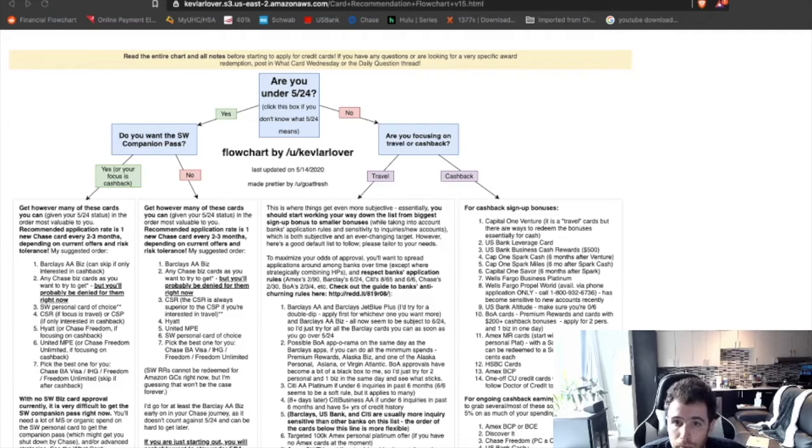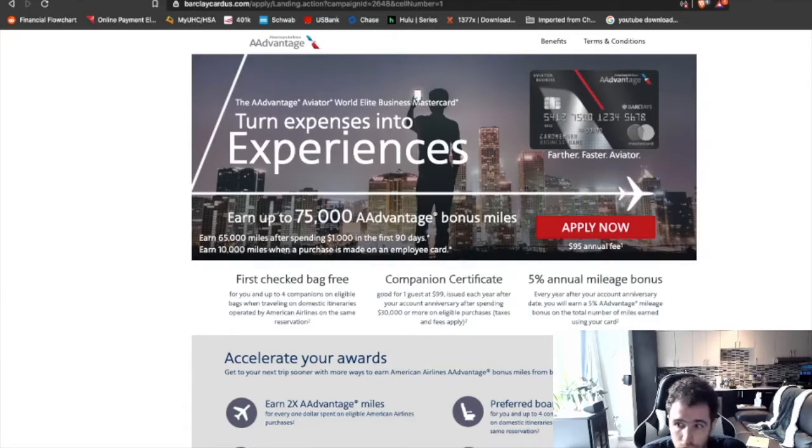So for example, the first card in the flow chart right here is the Barclays American AA Advantage business card. And this current offer as of right now is for 65,000 miles after spending $1,000 in the first 3 months of opening the card, 10,000 miles after a purchase is made on an employee card, and a $95 annual fee, which is not waived the first year.